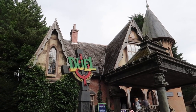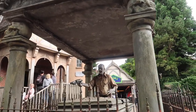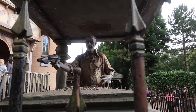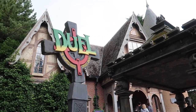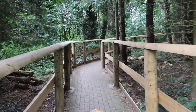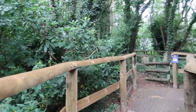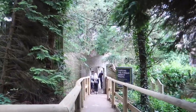I love the facade of the house. I love the queue, I love the music. And I love the fact that it's an interactive ride where you can battle with the spooks. Like most rides here at Alton Towers, you enter through a creepy forest. But this one has an extra creepy payoff. This is the Haunted Mansion of Alton Towers. And as campy as it is, I absolutely love it.